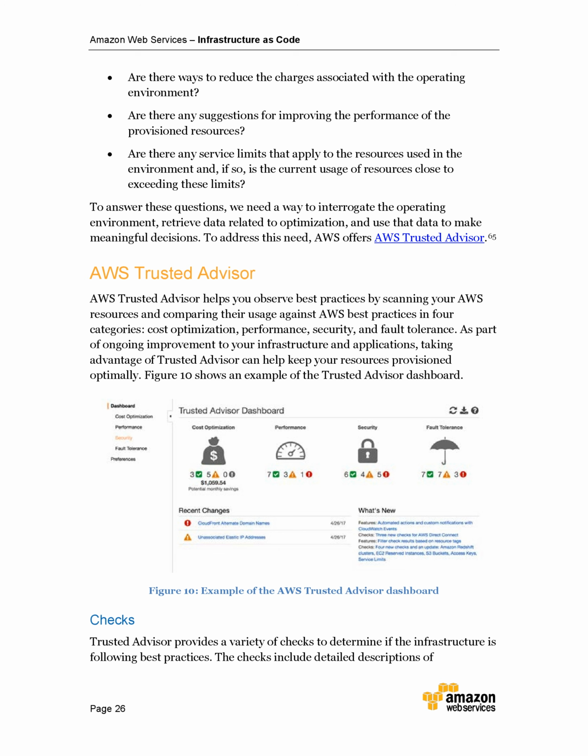Are there any service limits that apply to the resources used in the environment, and, if so, is the current usage of resources close to exceeding these limits? To answer these questions, we need a way to interrogate the operating environment, retrieve data related to optimization, and use that data to make meaningful decisions. To address this need, AWS offers AWS Trusted Advisor.